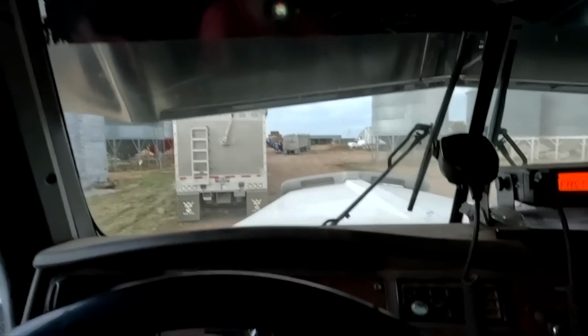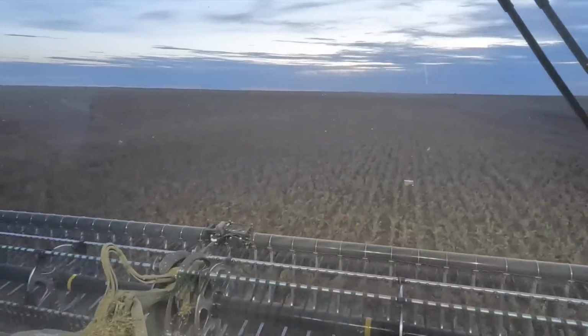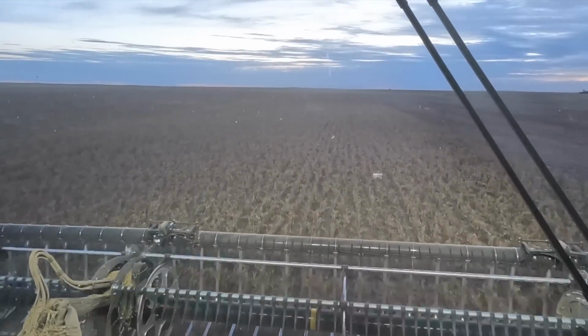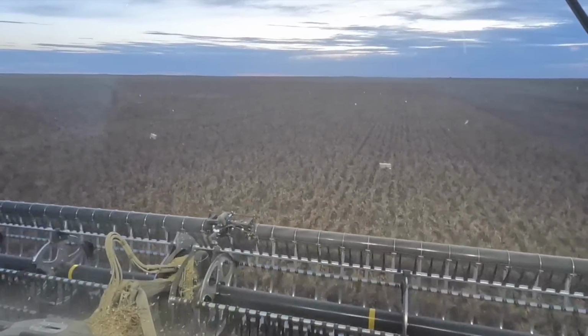Lines to unload are getting long. Happens, I guess. Boy, the sunlight just does not last as long as it did a month ago. It's 7.